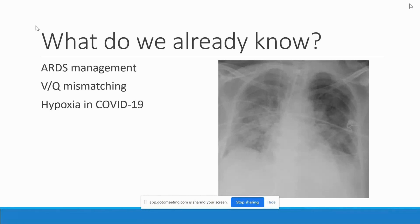Now, that's not to say we prone as much as we possibly can. It's a clinical judgment that's made with an interdisciplinary team, really based on the patient, their status, the physiology of their ARDS, and all that kind of stuff. Where it helps with V/Q mismatching is in ARDS with even worse oxygenation.